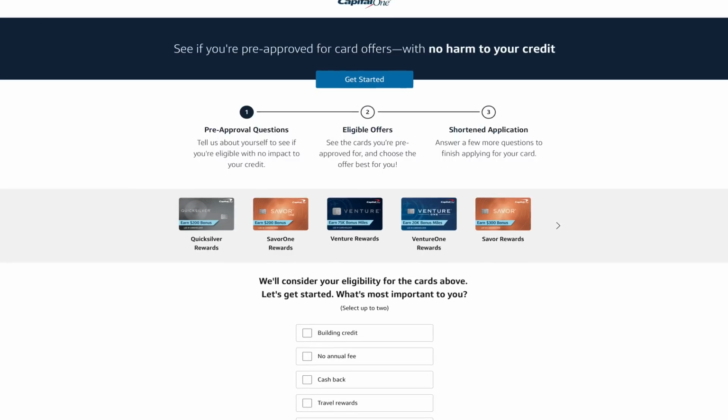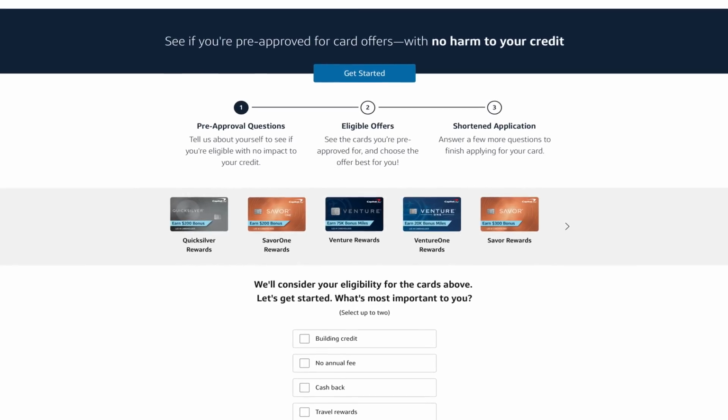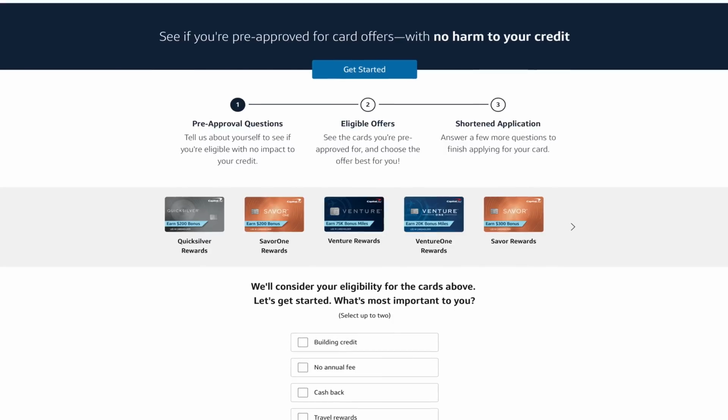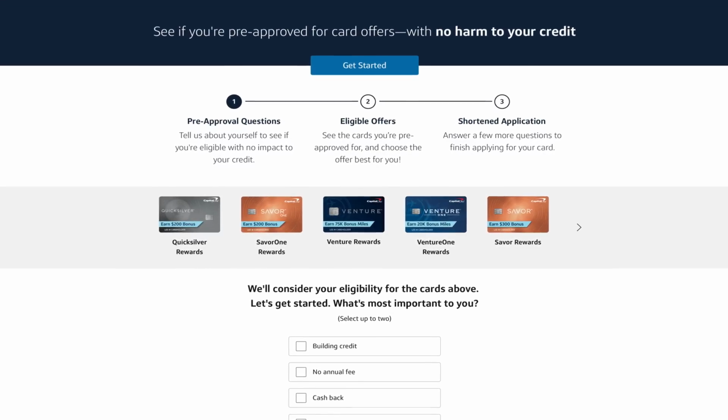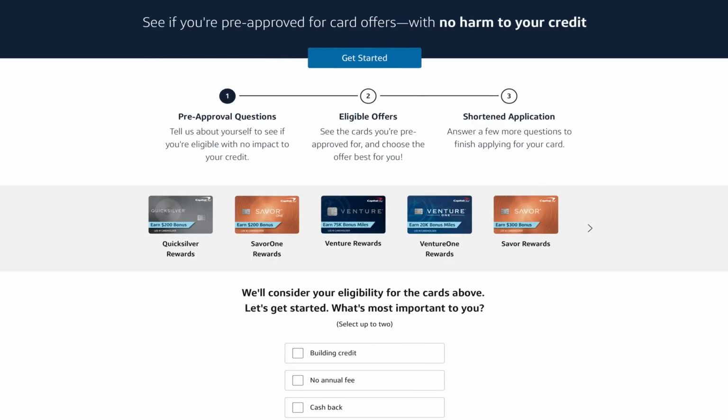And if you're on the travel side, Capital One Venture is coming in at about 100,000 points for a whopping $10,000 in spend via the pre-approval tool on Capital One. So you may have to play around with this one a while. It's probably not going to be everyone, but it's worth a look because it is a lot of points if you can hit that spend.